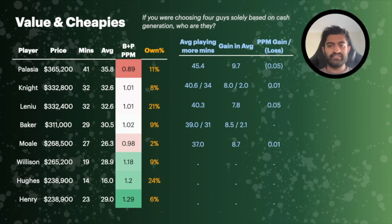There was one game last season where Moale, I'm just having a look at it now, he did play 53 minutes and he actually scored 54 points, of which 52 was in base. So there is a suggestion that when he does get the opportunity to play big minutes, the PPM doesn't really go down. His PPM still stayed at around that 1.0 mark, but that only happened once last season. He only had 4 other games where he played more than his average of 27 minutes. In that time, he averaged 33.